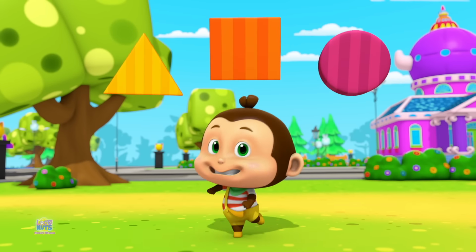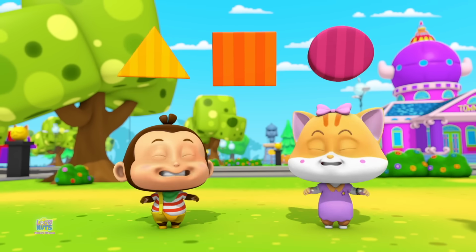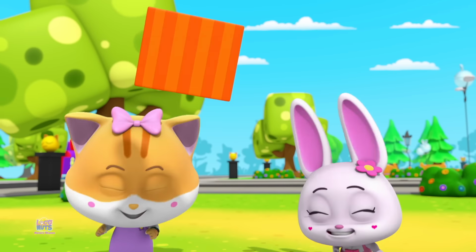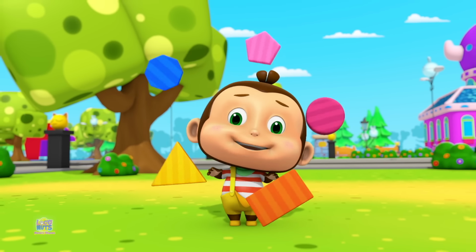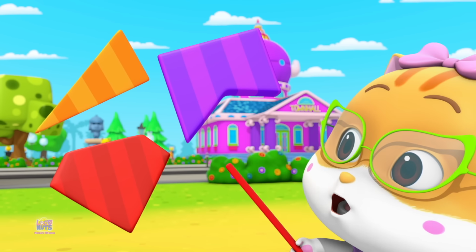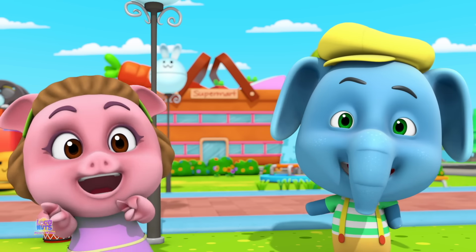There are lots of shapes with lots of names. Hexagons, pentagons too. Rectangles and octagons. Just to name a few. That's more than a few. Did you know that shapes with three or more sides are also called polygons? Wow! Shapes come in all sizes.